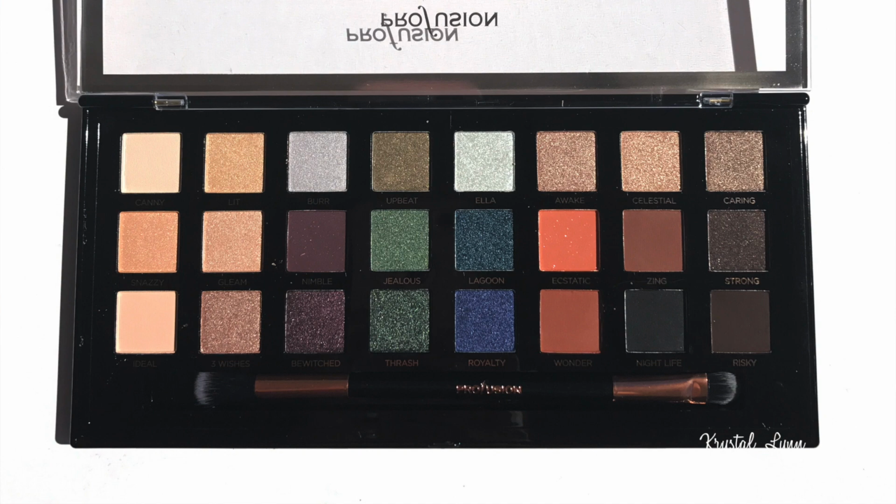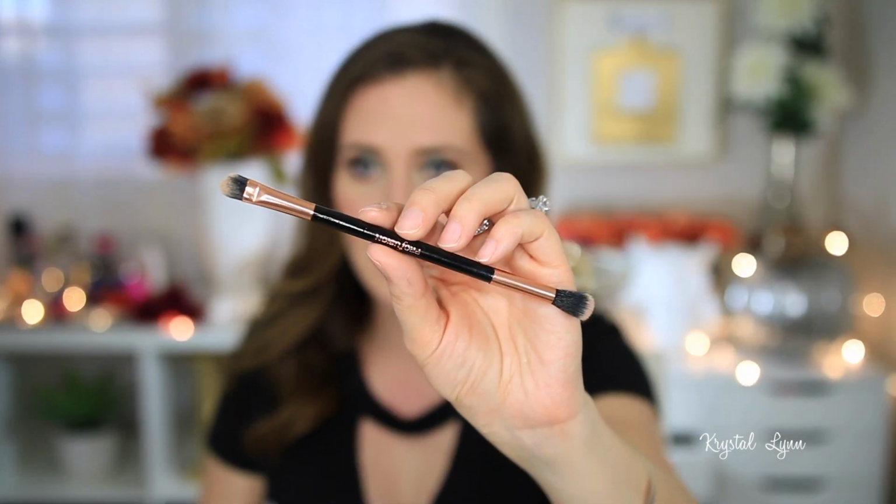They do have another one, but this is the one that I was sent. I don't know if the other one's part of the holiday collection, but the other one's like all neutrals. This one's nice because it has some colorful shades, some neutrals, some light shades, some deep shades, shimmers and mattes. So I really like the variety in this palette, and it's only $9.99, so it's very, very affordable. It does come with a double-ended brush like this.